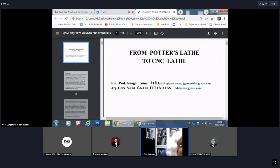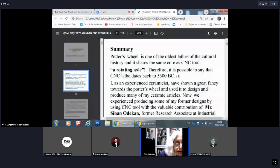Summary. Potter's wheel is one of the oldest lathes of cultural history and it shares the same core as the CNC tool: a rotating axle. Therefore, it is possible to say that the CNC lathe dates back to 3500 BC. I, as an experienced ceramist, have shown a great fancy towards the potter's wheel and used it to design and produce many of my ceramic articles.